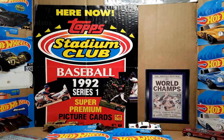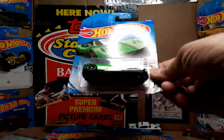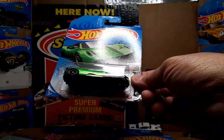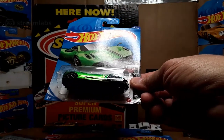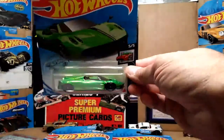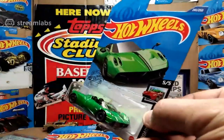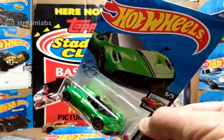Well, but this car, the 2017 Pagani Huayra Roadster. I don't know how to say that, actually. I don't know if you can actually see it or if I can get it. Granny says, congratulations, Grandpa Edison. All right, there it is.